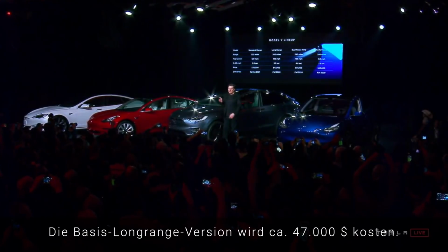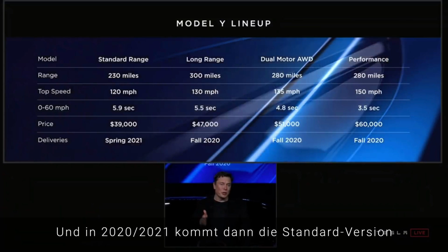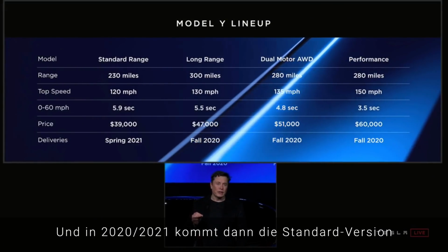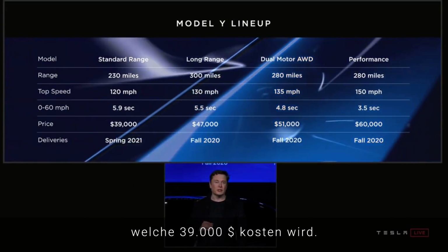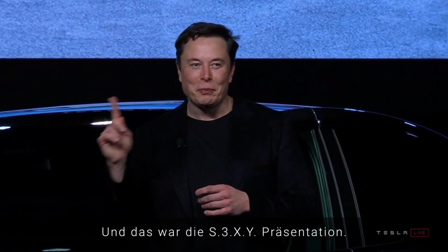So the 7 seats are optional. The basically long-range one we expect to be about $47,000, and then sometime in 2021 we'll have the sort of standard version, which will have a $39,000 price point. So yeah. So there you have the sexy presentation.